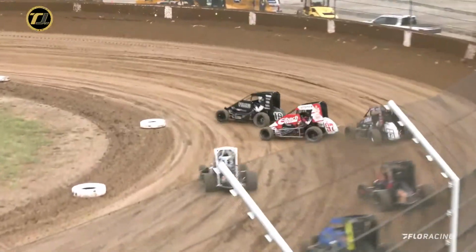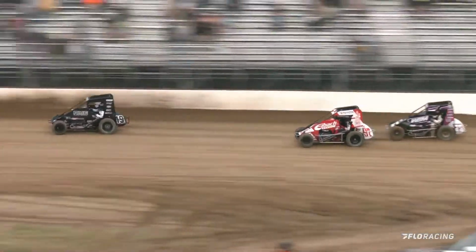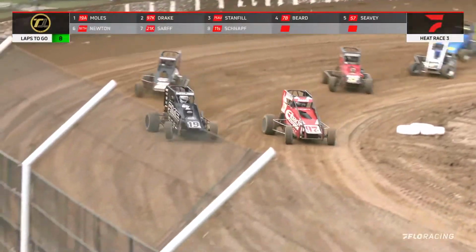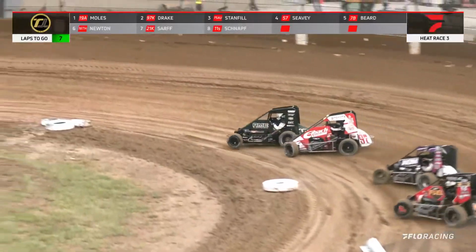To the NOS Energy Star Can and to the green. And just like that, Mole's going to take advantage of this pole starting spot. He's going to take off of the race lead as they bolt into turns 3 and 4. He will have Cale Drake hunting to the inside, looking for the top spot. Not quite there. He's going to hold on to it.